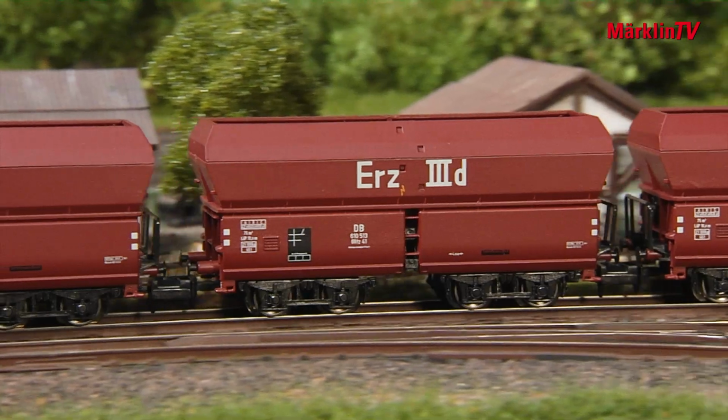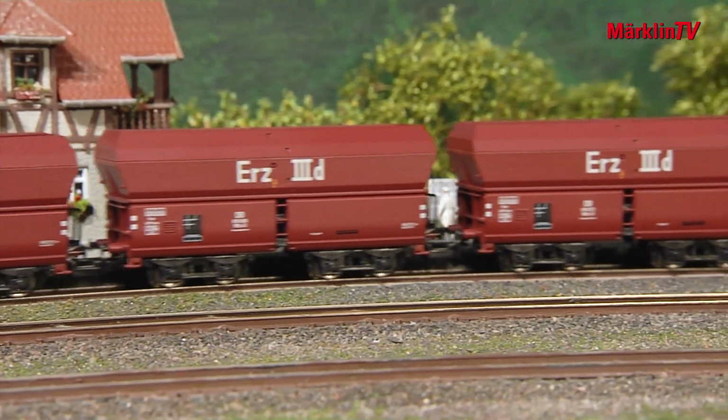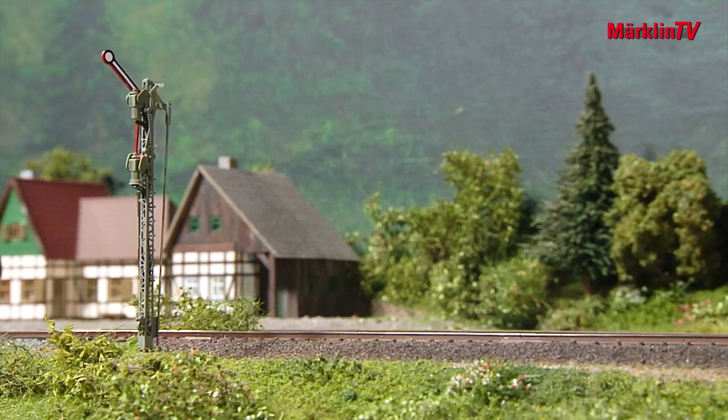A set of 10 Erz 3D hopper cars will be offered in conjunction with this engine. Naturally, all cars will be labeled with individual car numbers. They are all individual. It is a display packed with 10 cars. Club members can entirely pick and choose what they want, the complete set or individual parts.